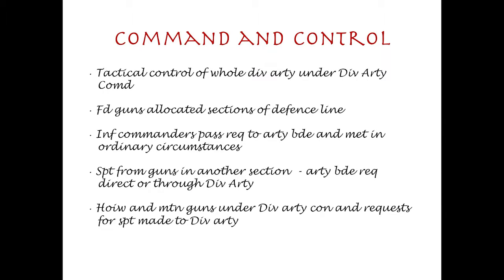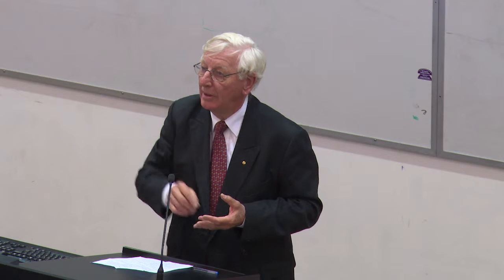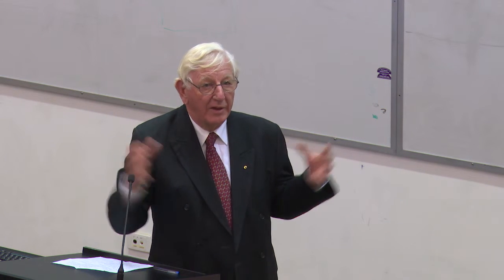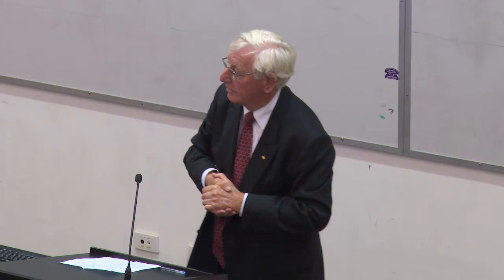A little later in the campaign, this comes out of an instruction written in September, but clearly it backs up what arrangements were in place a little bit earlier. The tactical control of the whole of the Divisional Artillery remains under the Divisional Artillery Commander. They're mainly for tasks to fire in depth, on Turkish reserves, on Turkish communication lines, or whatever. So tactical control for guns firing in depth is under the Divisional Artillery Commander.